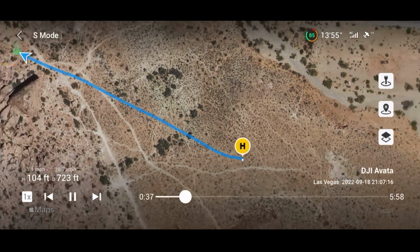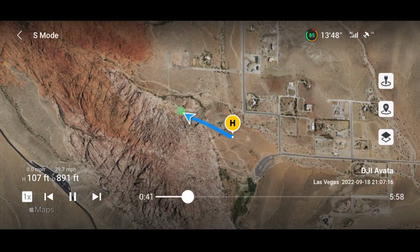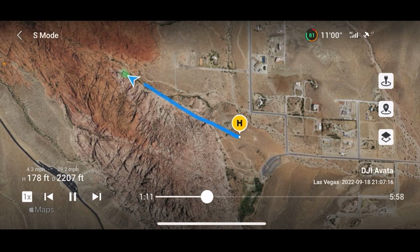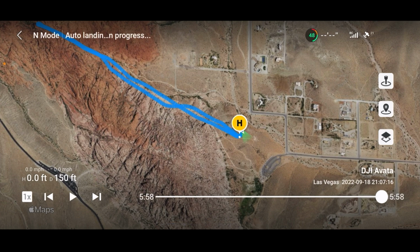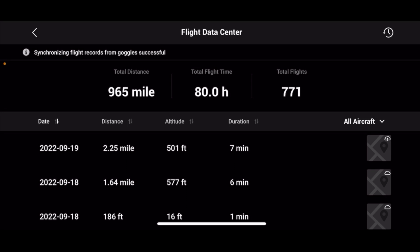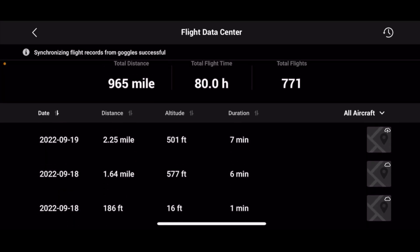Just going to pinch that down a little bit so we can see more of it. And then I can take the slider over here if I just want to see the entire flight right here. And coming right back over here and landing on the tarp. And that was the end of the flight. So that's really useful information also for just kind of evaluating your flights when you get all done. That's it.